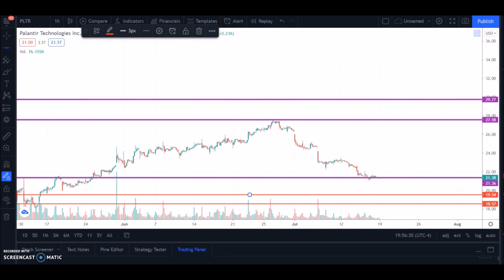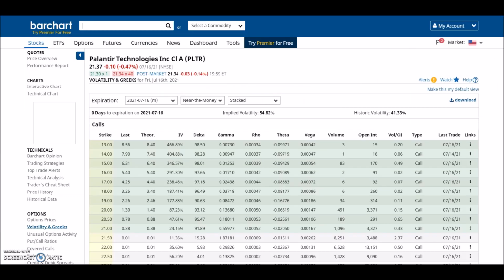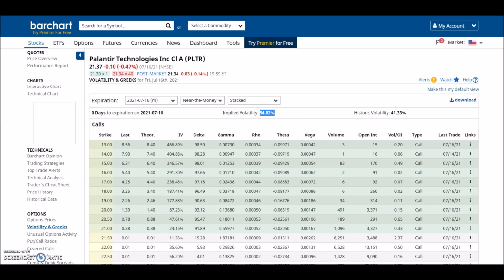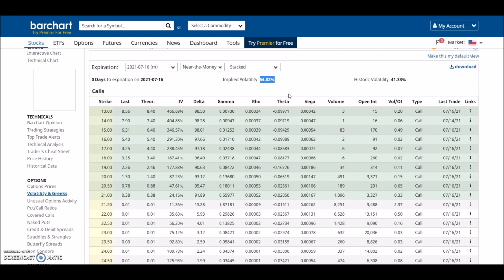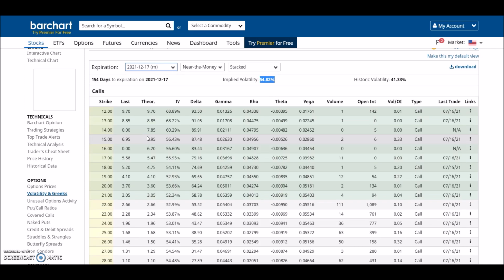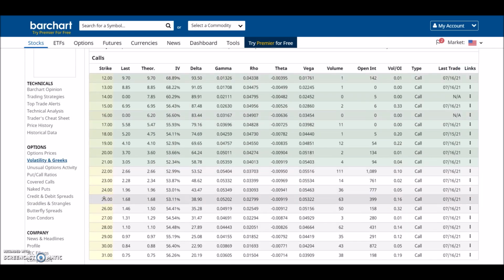If you want to buy some call options, look at the volatility. It is only 54.8, which is really low, which is good. And if you believe that PLTR will go to 27 again, then try to select a call option which has a break even of 27. So if you want, you can always take more time. You can choose something in December of this year, so you will get 154 days to expiry. And look at something here, right?